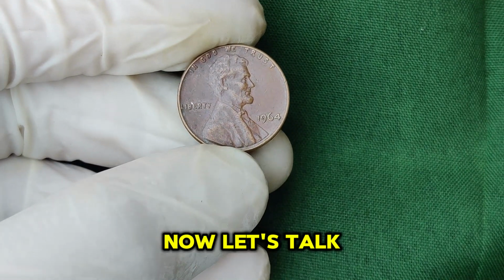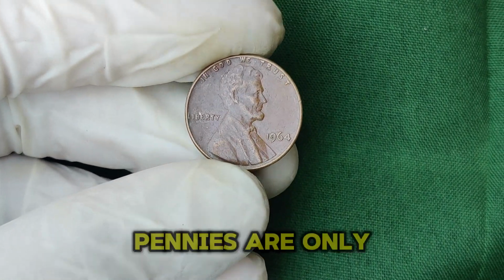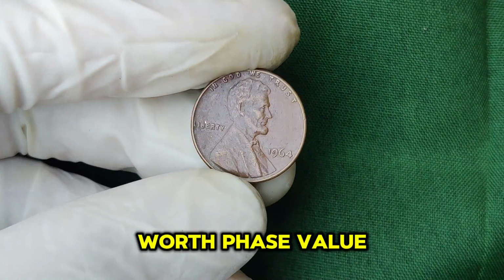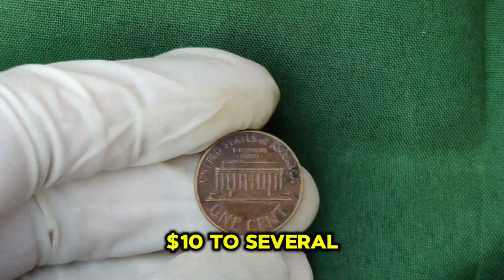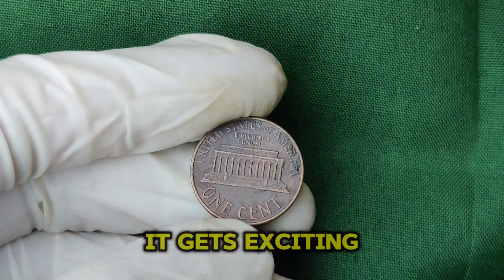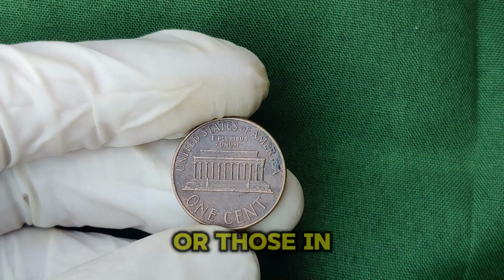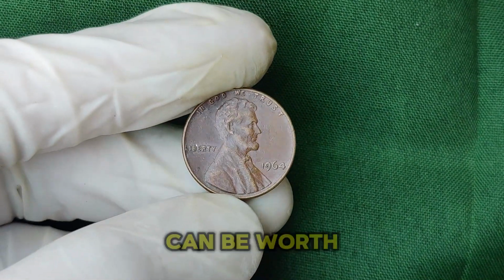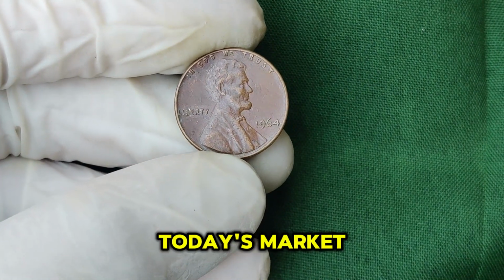Now, let's talk current market values. While most 1964 pennies are only worth face value, those in uncirculated or mint state condition can range from $10 to several $100s. But here's where it gets exciting. The rarest examples, like error coins or those in pristine condition, can be worth up to $201,000 or more in today's market.